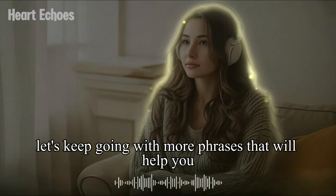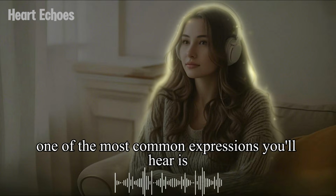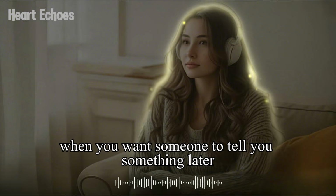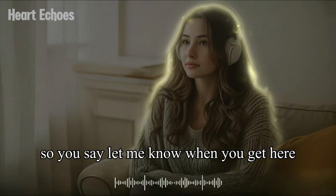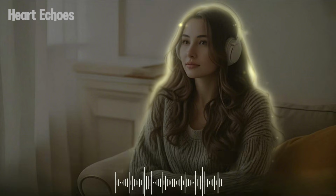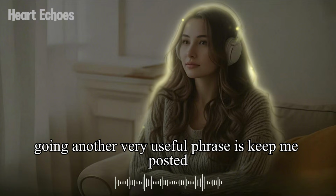Let's keep going with more phrases that will help you in daily life. One of the most common expressions you'll hear is, "let me know." You use this when you want someone to tell you something later. Maybe you're not sure when they'll arrive, so you say, "Let me know when you get here." Or maybe you're helping someone with a task, and you say, "Let me know if you need anything." It's a very polite and open way to keep communication going.